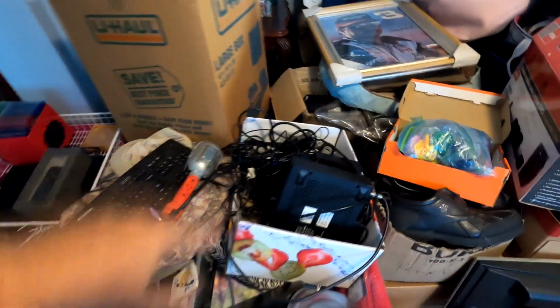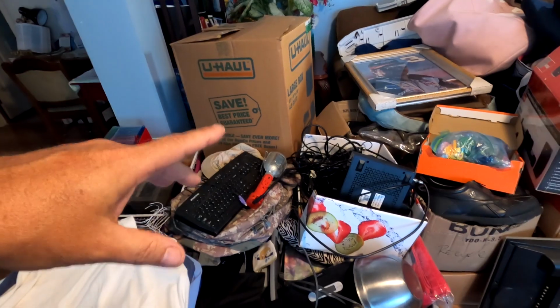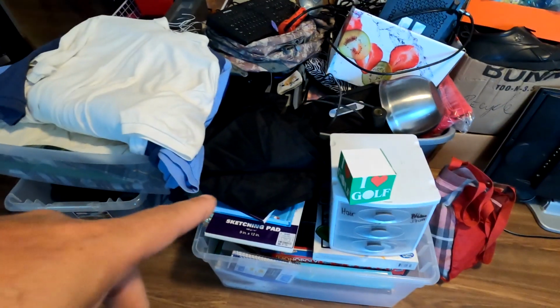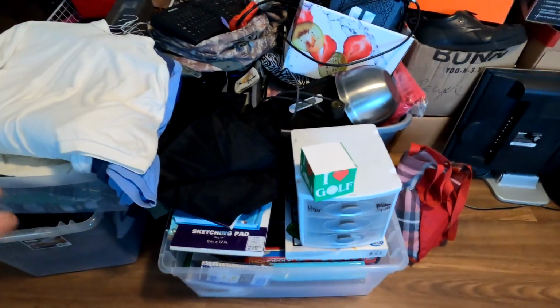Now, some of the stuff here, like TV boxes and modems and stuff like that, we don't take those to the flea market. They won't sell there. Some of the modems and stuff will sell online, so I'll post those. We get a lot of office supplies and stuff like that. Sometimes we'll take those to the flea market, sometimes not.